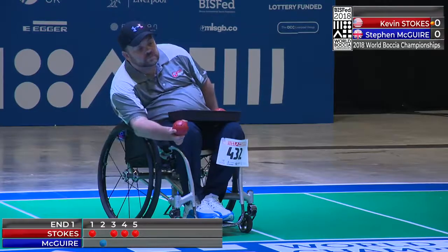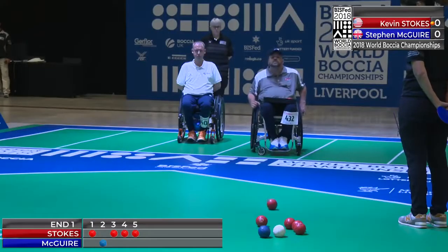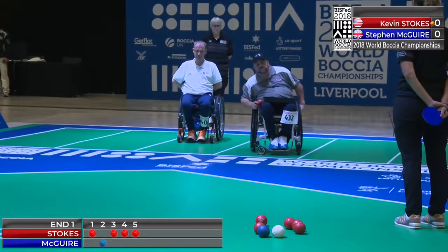So 2 left to play, and he does have to be a little bit careful, because at the minute this is all very good. But Stephen still has the closest ball. Yeah, that too was a great line, but just a bit too heavy.